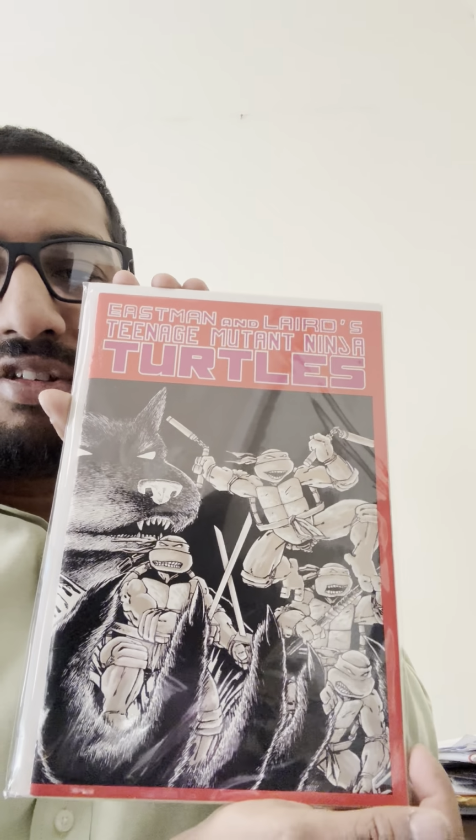Alright, it's double boarded, so you can't really see what's on the inside of the bag, so let's find out together. Oh, look at that. Ninja Turtles number one. Teenage Mutant Ninja Turtles number one. Fifth printing or sixth? I think it's the fifth. Yeah, fifth printing. All right, that's number one down.